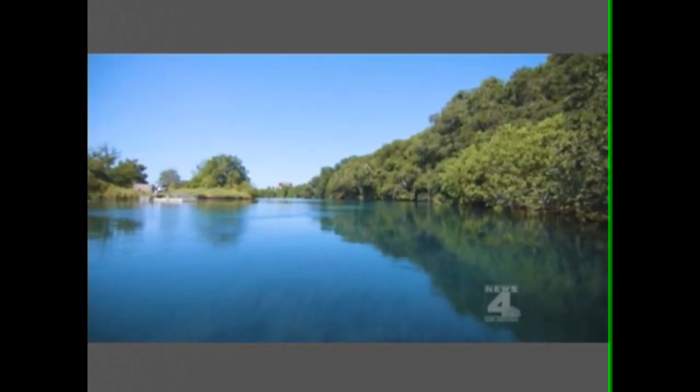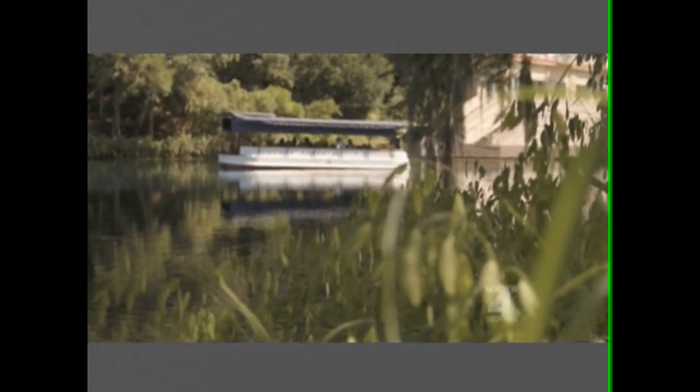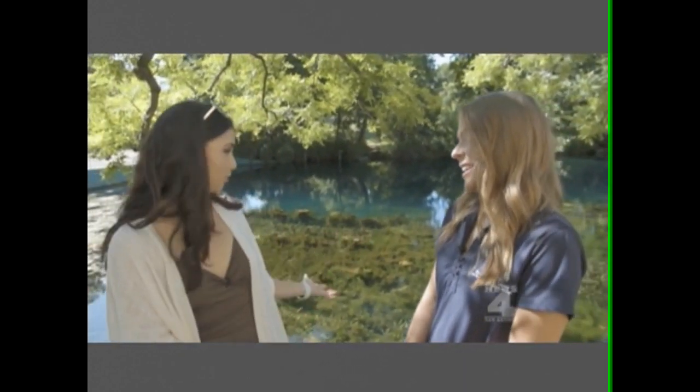Today, I'm meeting with Anna Huff, the communications manager here at the Meadows Center. We're a water research and education center. We were founded in 2002, and our mission is to inspire research and leadership that ensures clean water for the environment and all of humanity. So when someone comes here, what can we do? I mean, it's so beautiful out here.